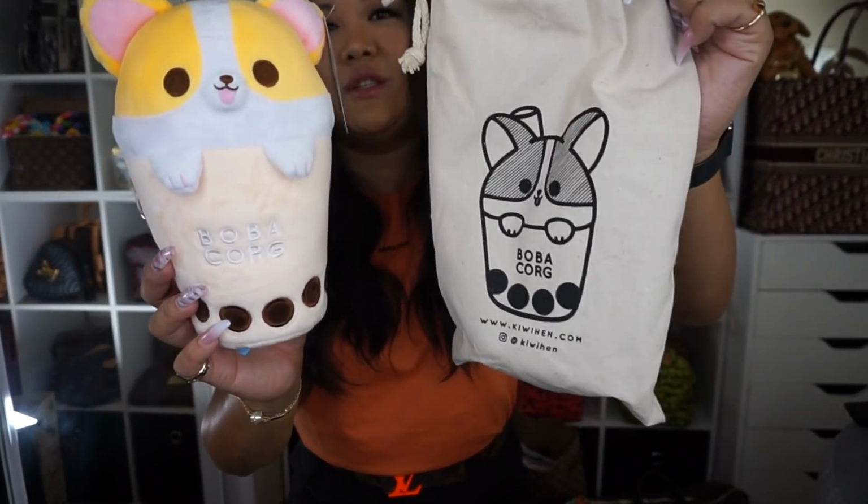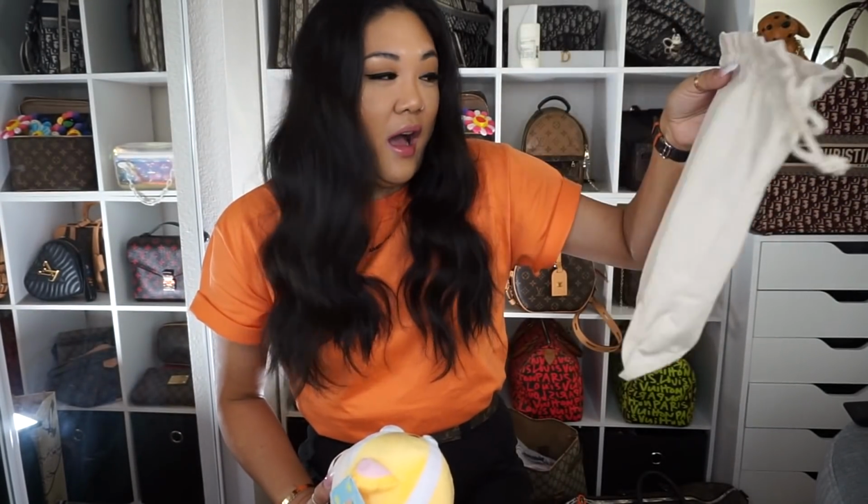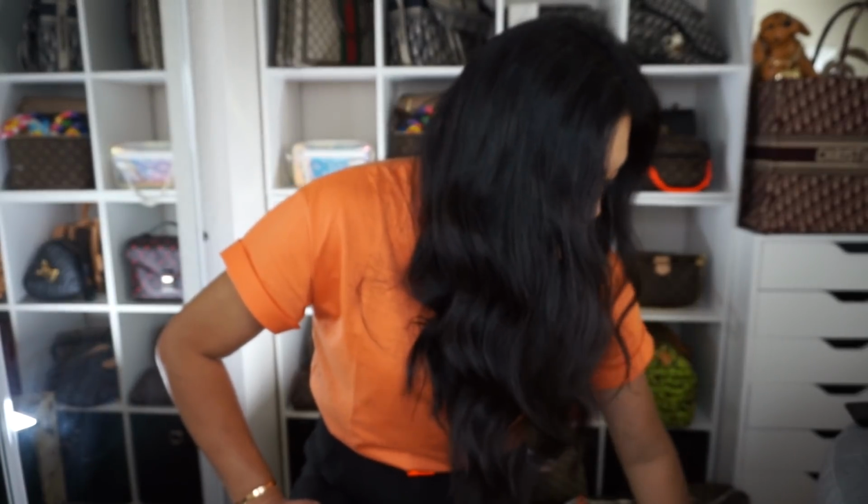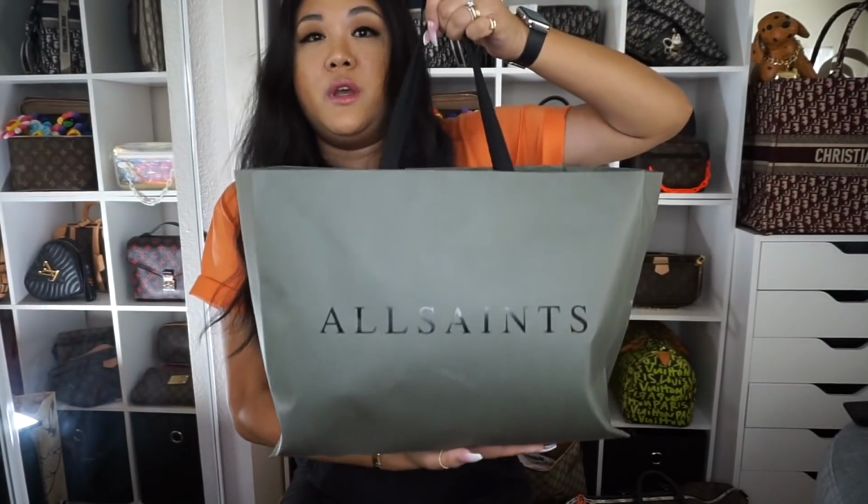I think it is just so adorable, and it comes with the little pack as well. I just think it's so cute. I bought a bunch of corgi stickers from her and pins and stuff, so if you're looking for that, definitely check her out on her Etsy. So cute. And then another thing that I had gotten was from one of my favorite brands, which is ALLSAINTS.